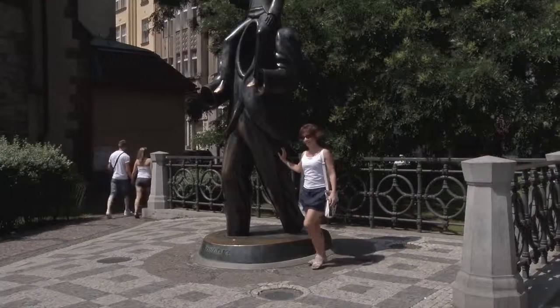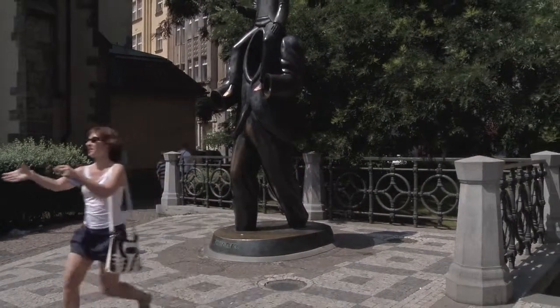Well, my father had a book about Franz Kafka. I read some pages about it, but it was a bit boring. But I know the name, but I don't know the monument. So maybe these days in Prague, I'm going to learn more about him.